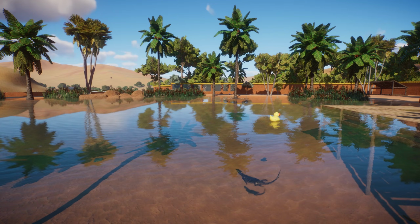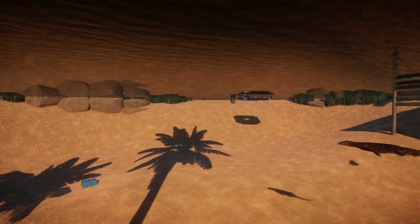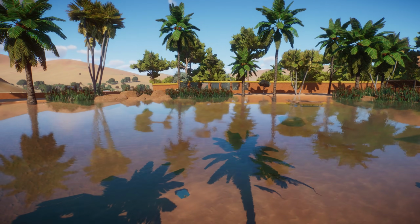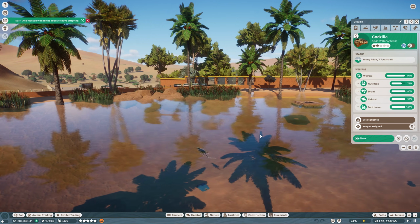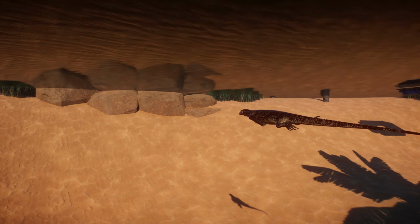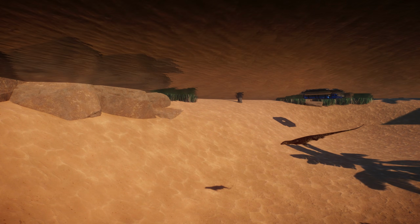Well, our Asian water monitor is definitely enjoying their habitat. Look at them swimming around, having a good time, living their best life. And you guys did suggest a number of names for them. I think the best one has got to be Godzilla for the Asian water monitor, because he is kind of a giant lizard as far as the zoo's concerned anyway. He's the biggest lizard we've got, I think, so he can definitely have that title.